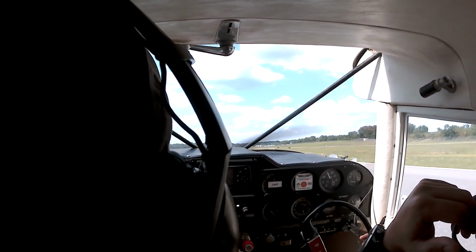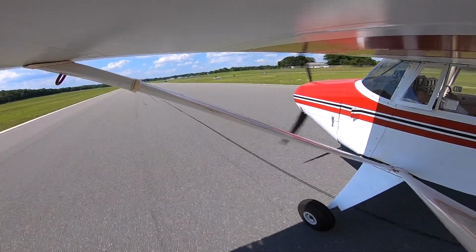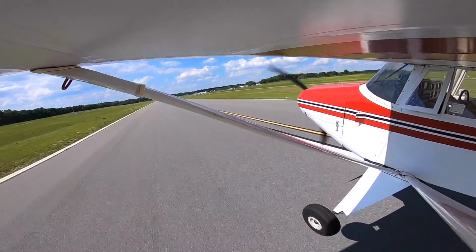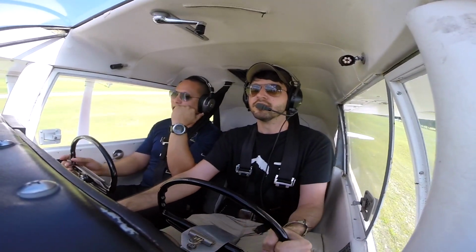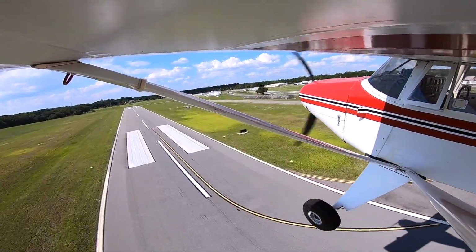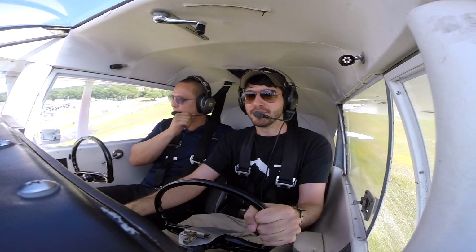Pull forward, stay straight. Pull forward, okay. And okay, we have our airspeed, 60 pop up and 65 on the climb. Okay, now fly level, get that ball in the middle. Put that ball in the middle. And we're climbing at 65 instead of 80. Alright, cool. I helped you a little bit there, but that was pretty good.